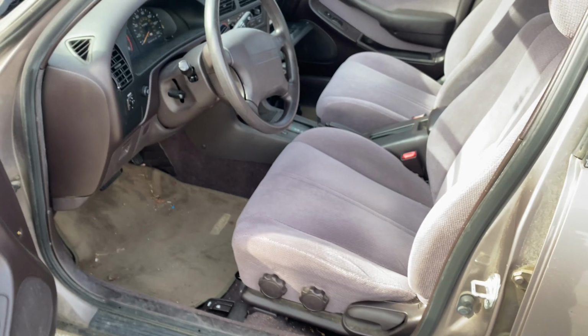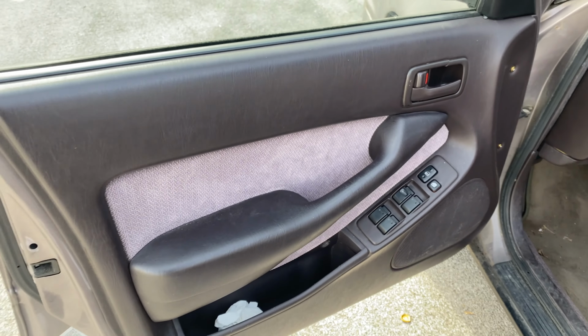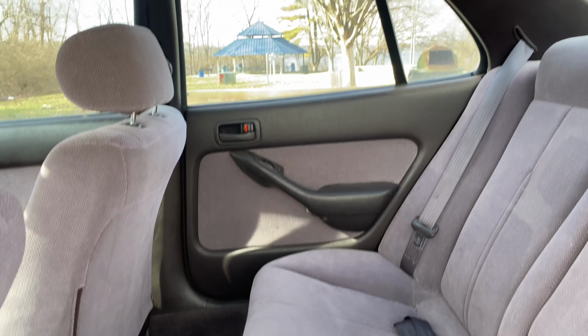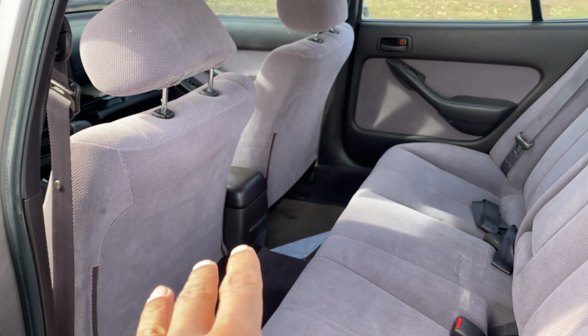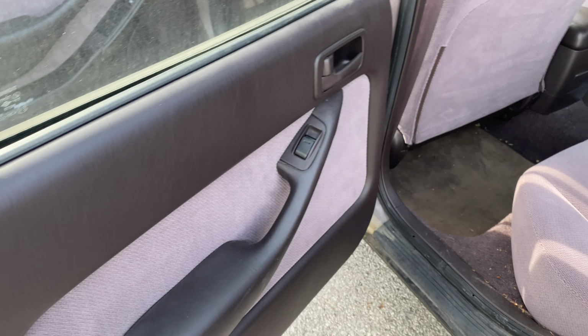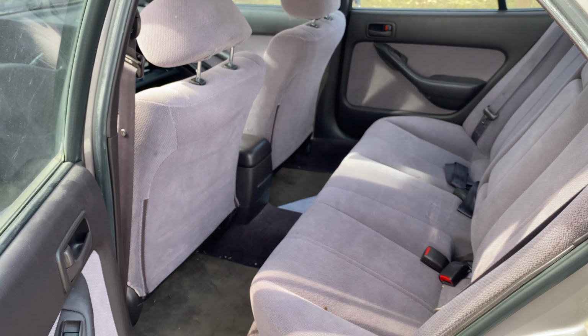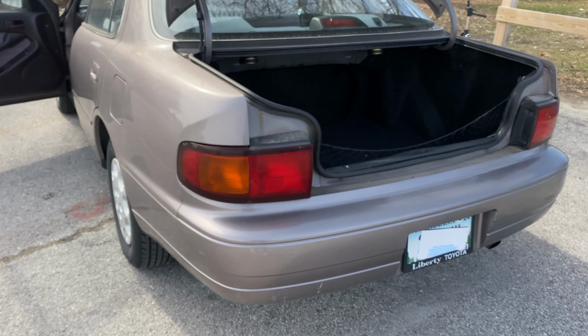So here's the quick look of the seats. Not too bad for a car of this age. Panels, passenger side, interior. Now let me show you the backside. I'm not really a big fan of the brown interior, but it would do. I know in video it looks kind of grayish, but it's actually brown. But hey, these panels are actually clean. This tells me the owner was an old lady. But shout out to her.